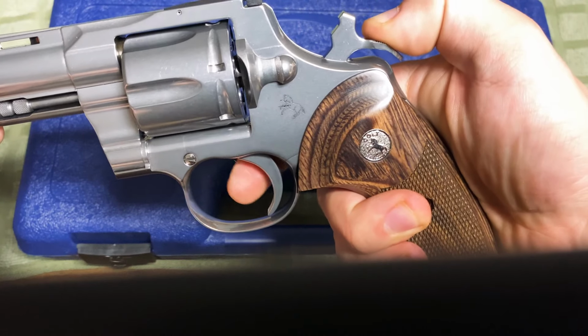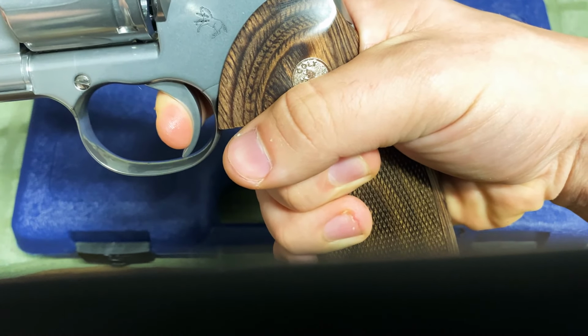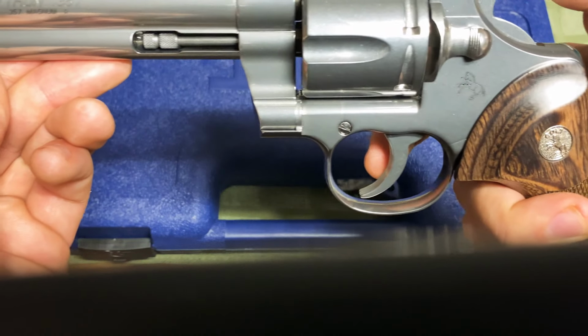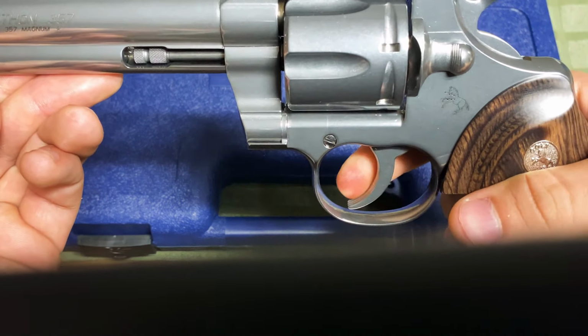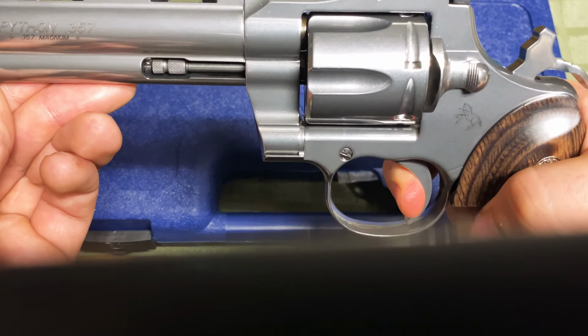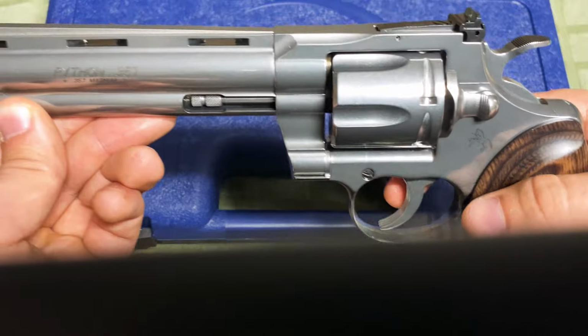You pull that back. Here's your single action. I'm going to show you. That's a little bit of pressure, a little bit more. So it's not bad by any means, definitely not bad. But it's a little heavy, but it's not bad. Like kind of middle ground. I wouldn't say it's as good as a 686's single action pull, personally. It's a little too heavy for my liking, but hey, it's not bad.